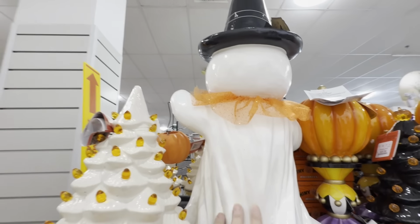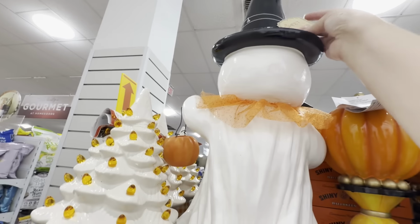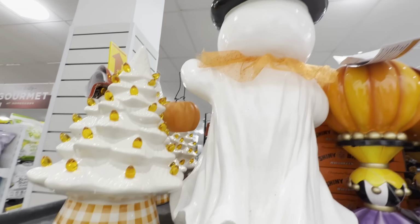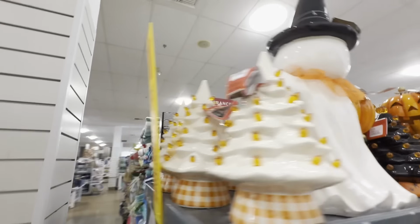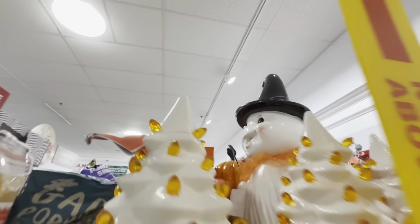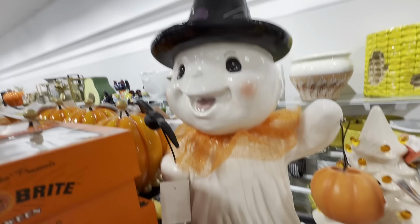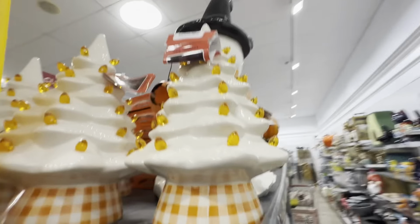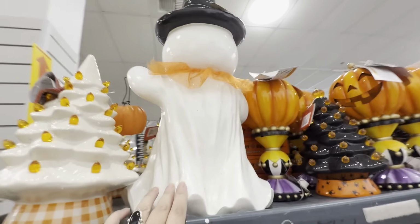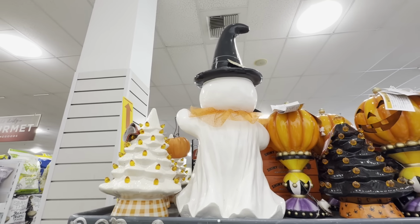And then there's this thing here, this little ghosty. I'm gonna see if I can get to the front of it. The price is probably on the bottom. Hang on. Okay, this guy is $49.99, so $50. There's no way I can get him down, but look at his face. How cute. Let's see, just got plain ghosty body. 50 bucks for that. And he is gonna be, how tall are you? He's probably 3 feet tall all the way. Yeah, I'd say 3 feet.